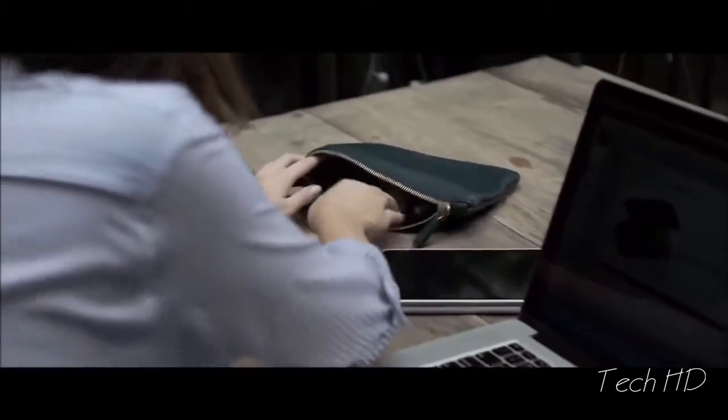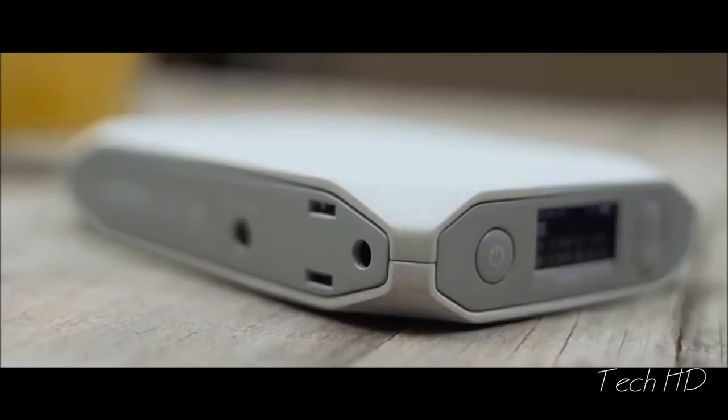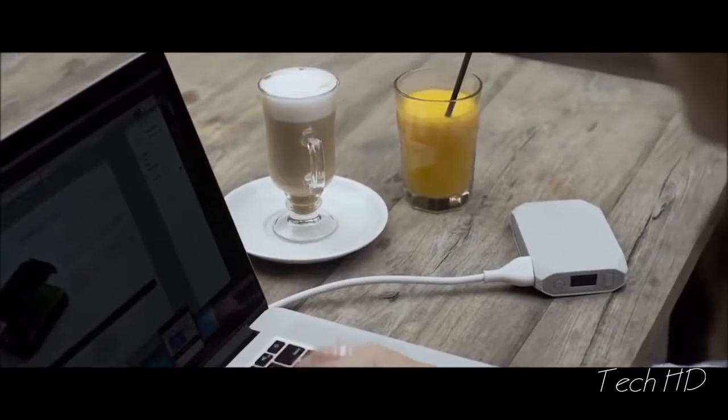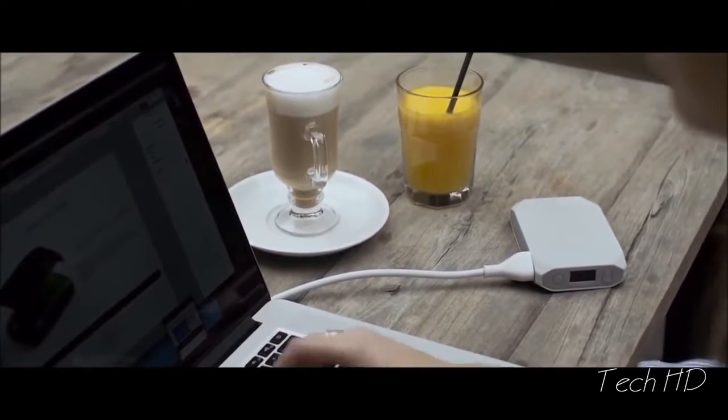OmniCharge is designed for the modern professional's mobile lifestyle. With this power bank, any space can become a workspace, and being tied to the wall socket is a thing of the past. You'll be able to get work done wherever you need without running out of battery. OmniCharge can power even the most demanding laptops, and is small enough to fit inside your everyday bag. The power bank's compact size means that you can carry it with you everywhere and never worry about running out of power while you're on the go.